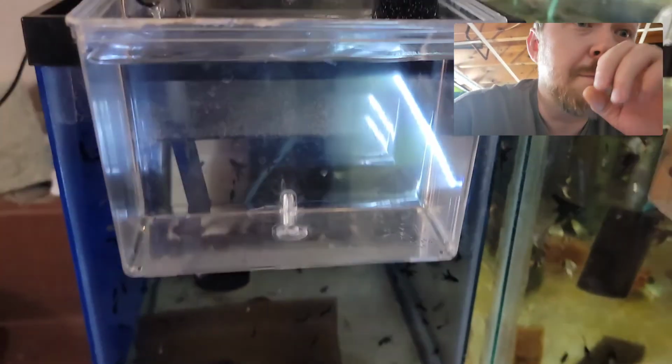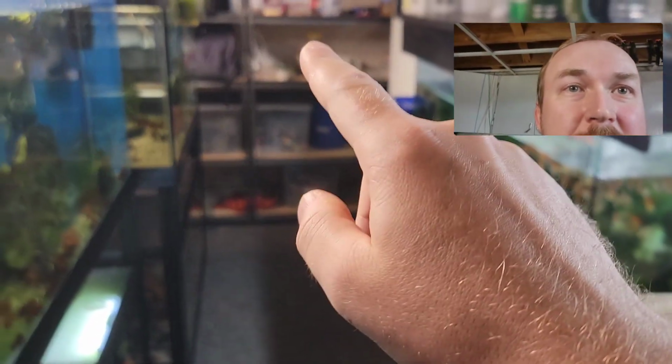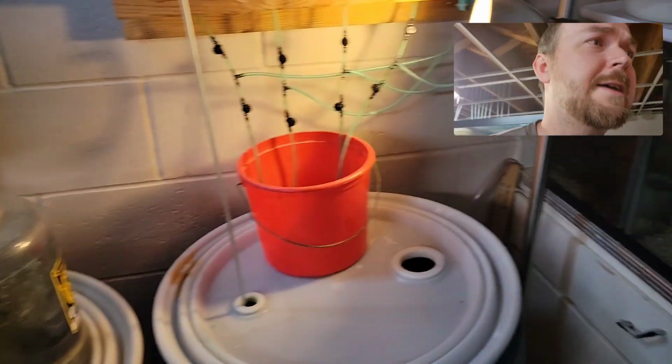I need to get them some micro worms, so I just redid my micro worms this morning. It's an ongoing battle. Micro worms I keep on the shelf over there. I do the Rice Krispie treats to refresh the batch.